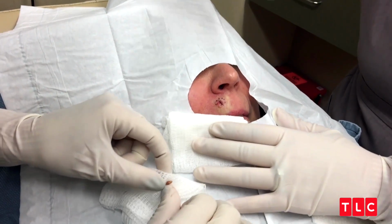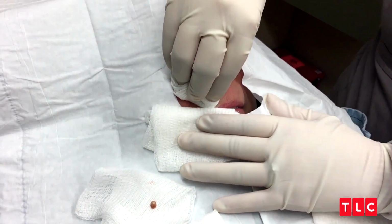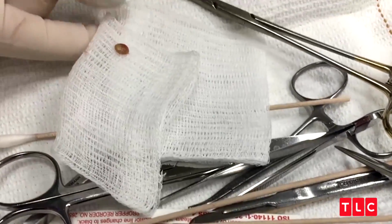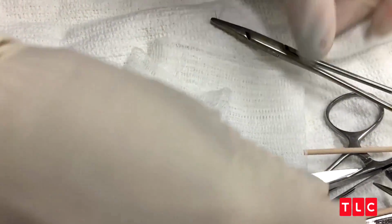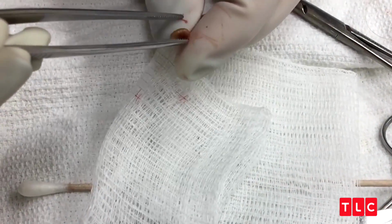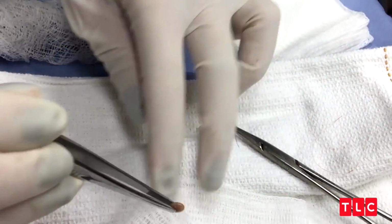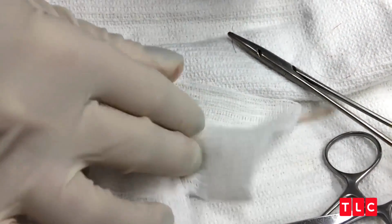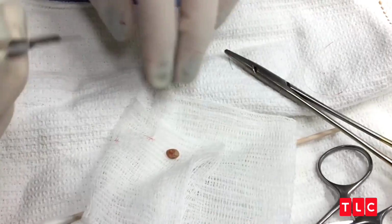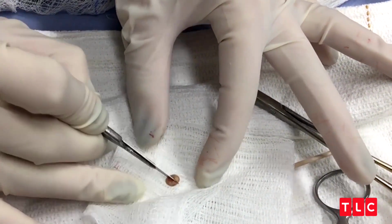It was like a little river rock. See, this thing popped out like a little pebble actually, and oh my gosh, it's like a disc. And actually it's kind of hard. It feels pretty firm, but let's cut through it and see. It's kind of cool, isn't it? Yeah, it is kind of cool what your body does.